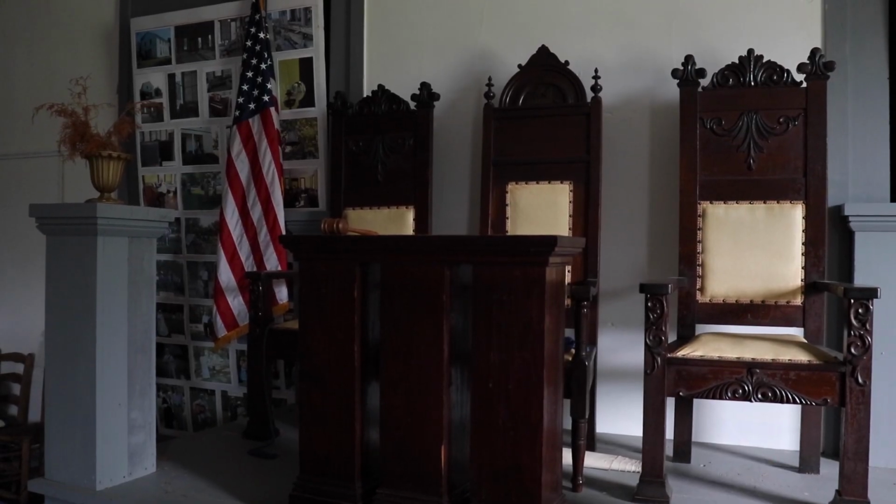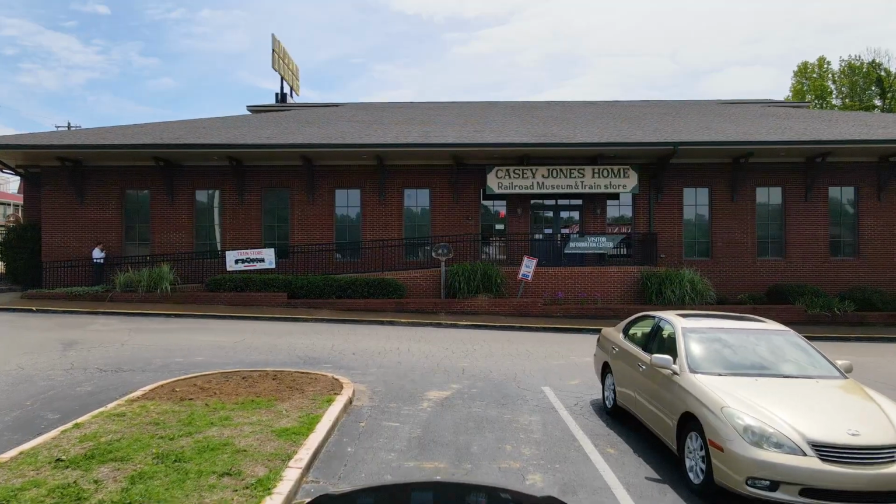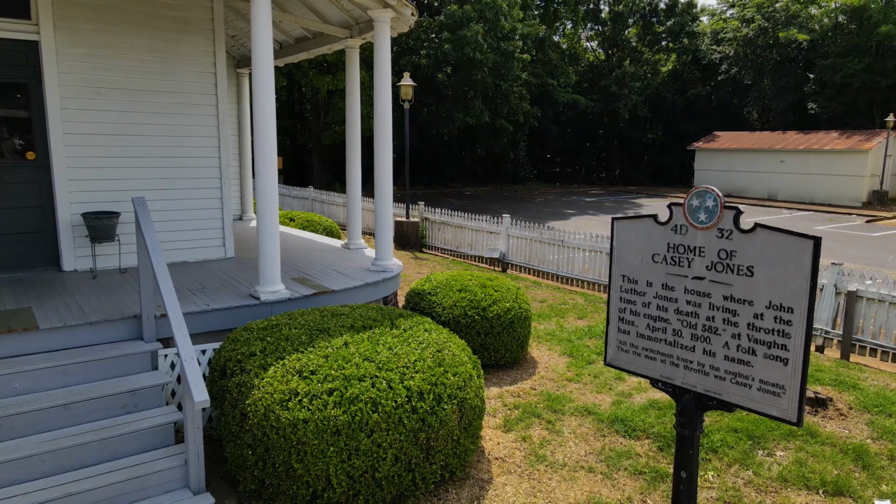I thoroughly enjoyed learning about this community and church building. Engaging people like Bill King bring history to life and make it meaningful. The next stop of the day was the Casey Jones Village in Jackson, where Laura Beaver took some time to explain parts of the museum.